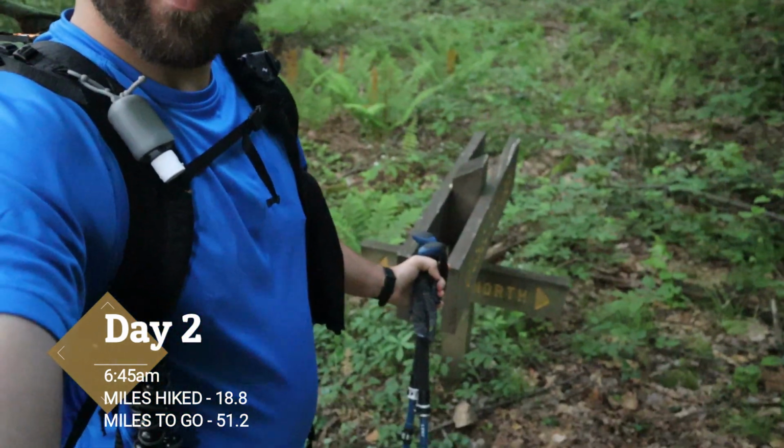It is 6:45 right now. Just got back out from the spur trail. Right here's a little sign pointing down to the shelter areas. Had a good night.